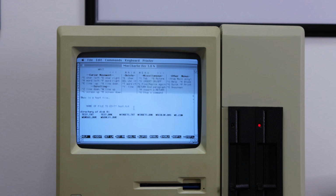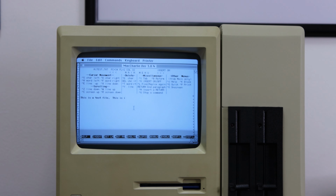The MacCharlie doesn't have a hard drive. I don't think there ever was a hard drive option. However, there is the expansion port option, and we'll take a look at that in a little bit here. So just typing some stuff on the MacCharlie keyboard and going through WordStar, which would have been one of the applications that a lot of people would have used back in the day.